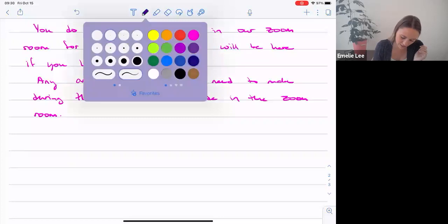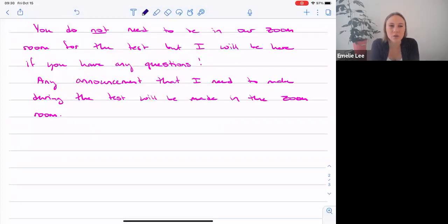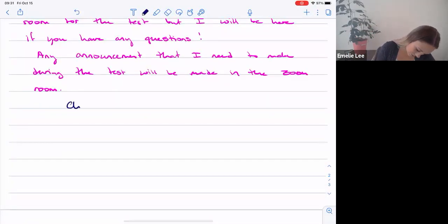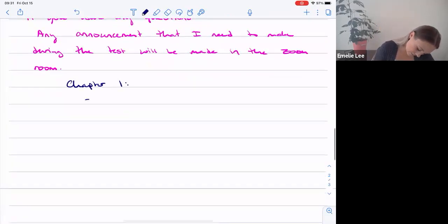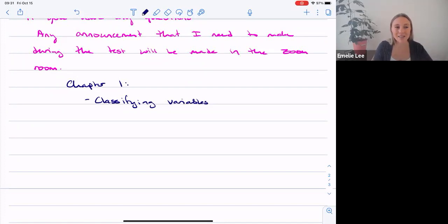So for this test only, because later we will be doing more work where it's important that I check your written work. For this one, we're covering a lot of ground, right? We talked about what variables are, how we classify variables, how we summarize and visualize these different types of variables, and how we identify outliers. Hey, maybe I should write this down, right? So here from chapter 1, and this is not an exhaustive list, it's just kind of the key ideas. We talked about classifying variables. We talked about sampling techniques.